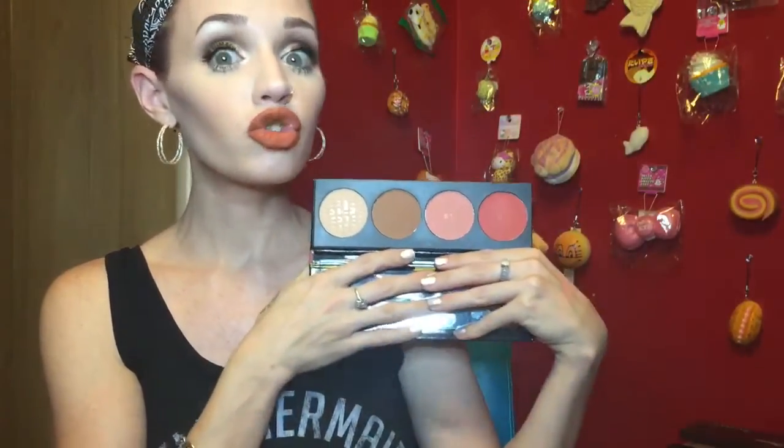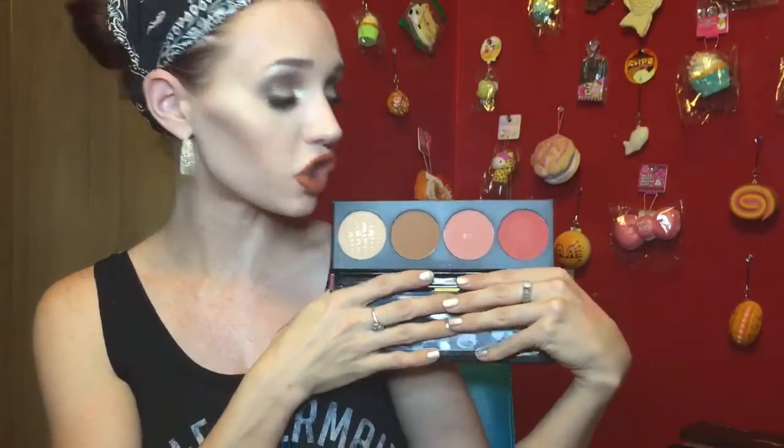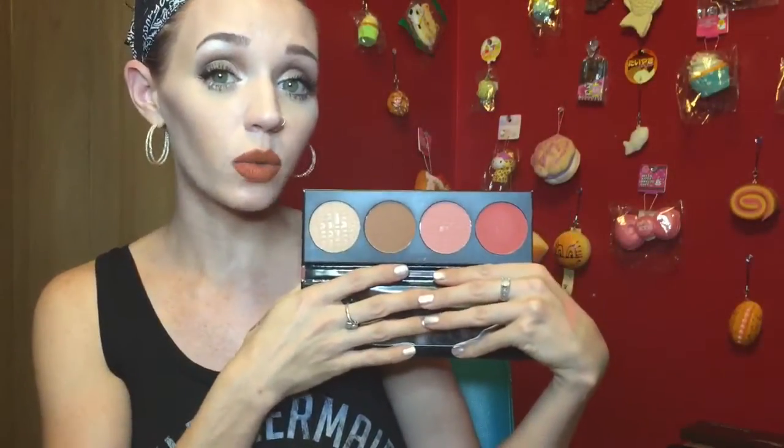This has been one of my favorite palettes to reach for since I've gotten it, and I use everything in it except for the highlight, like I said, just because it's a little bit too dark for my skin tone. These blend very nicely. The only one that I have a little bit of trouble blending with is the bronzer. It is a little bit patchy at times depending on what kind of foundation I wear it over, but the blushes are just so gorgeous, so pigmented, and I got this for 10 bucks off eBay, and that's an absolute steal for such an amazing quality palette. And I feel like the shades of blush and the bronzer and the highlight as well are just gorgeous shades for fall. I think they're absolutely perfect, especially the blush. I really love the blush in this palette.